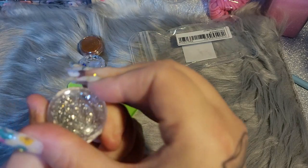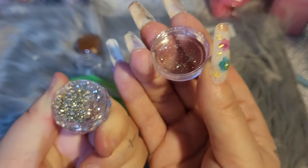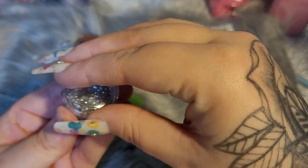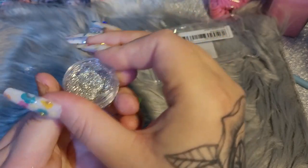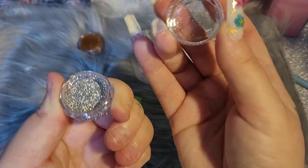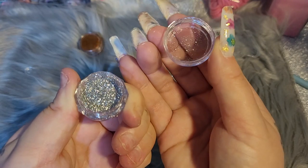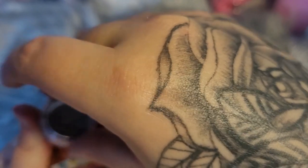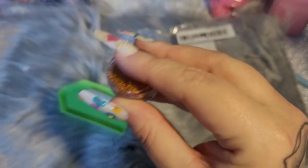Yeah, this is just a half empty pot of glitter. When I say half, it's like, wow, that is really blingy. But there's hardly anything in it. You'd probably be able to do one nail with that. And the same with this. This has got bugger all in it, neither. But look how shiny. And then there's this one, which is another chrome. Like that.